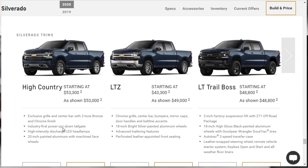It's got a power up and down tailgate. These are just some highlights. They're giving us high intensity LED headlamps and 20-inch aluminum wheels. Next up, you got the LTZ. We're going to build and price the LTZ on the channel today. The reason why I like the LTZ is it gets you into leather seats.